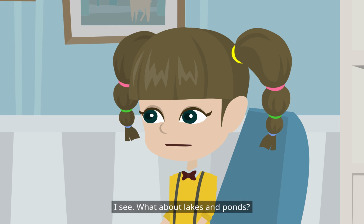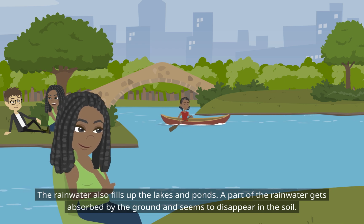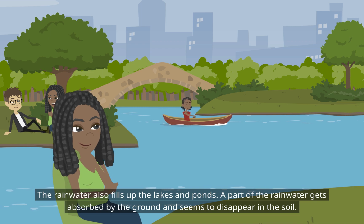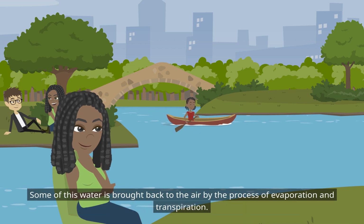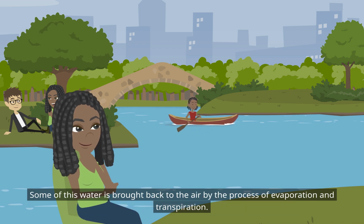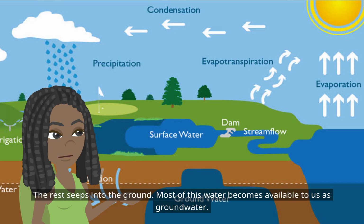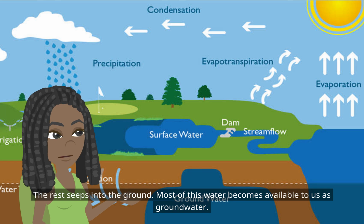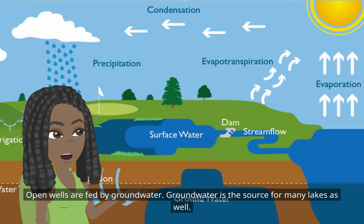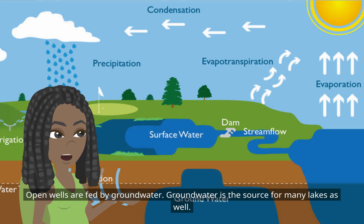I see. What about lakes and ponds? The rainwater also fills up the lakes and ponds. A part of the rainwater gets absorbed by the ground and seems to disappear in the soil. Some of this water is brought back to the air by the process of evaporation and transpiration. The rest seeps into the ground. Most of this water becomes available to us as groundwater. Open wells are fed by groundwater. Groundwater is the source for many lakes as well.